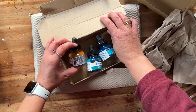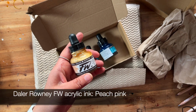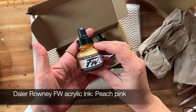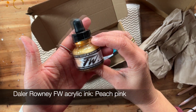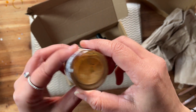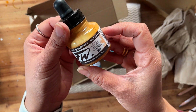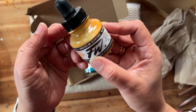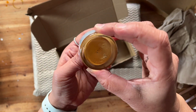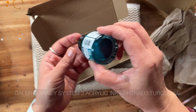Acrylic inks. I haven't bought any acrylic inks in ages, and these were always my favoured versions when I did buy them. They're from Daler-Rowney, and this one is kind of sparkly in there. I didn't know it was going to be sparkly. It is called Peach Pink, and it's kind of a warm beige colour. Lovely.